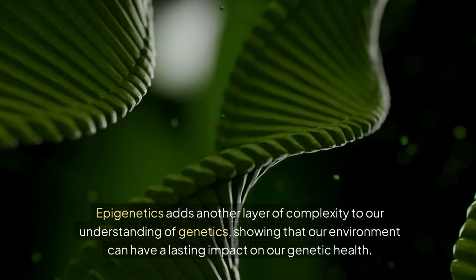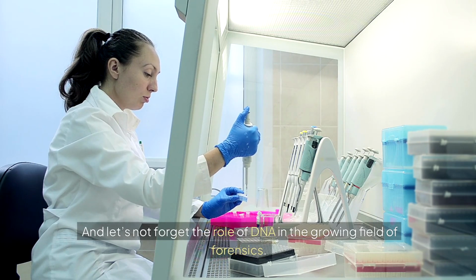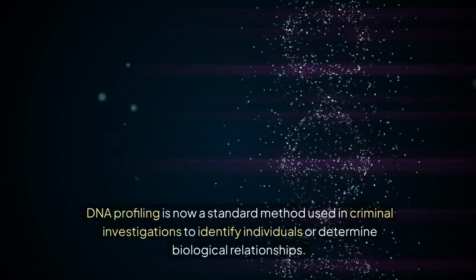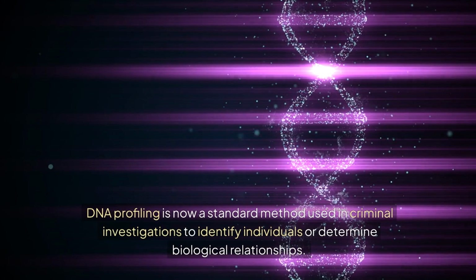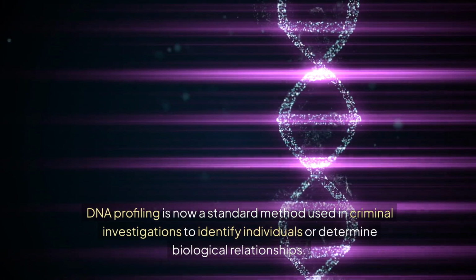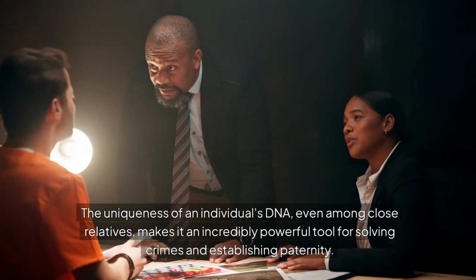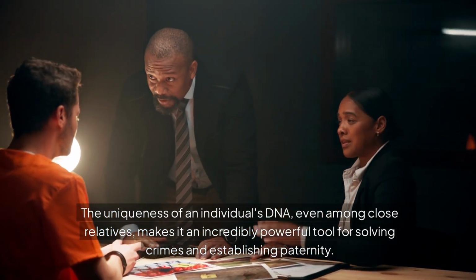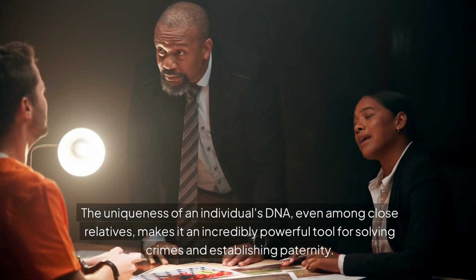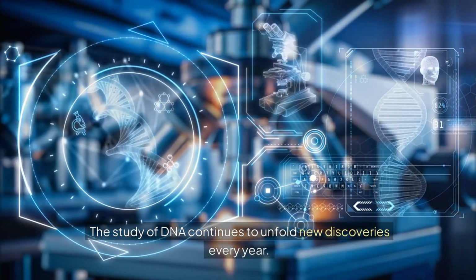And let's not forget the role of DNA in the growing field of forensics. DNA profiling is now a standard method used in criminal investigations to identify individuals or determine biological relationships. The uniqueness of an individual's DNA, even among close relatives, makes it an incredibly powerful tool for solving crimes and establishing paternity.